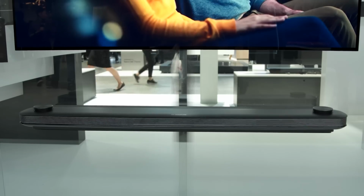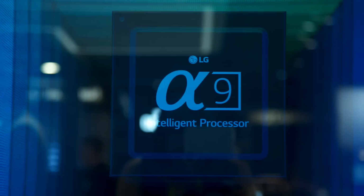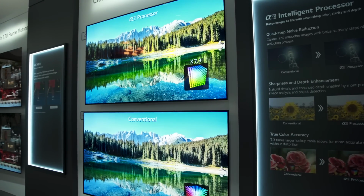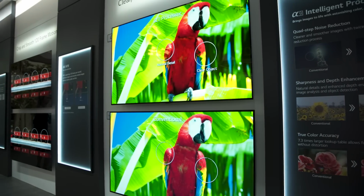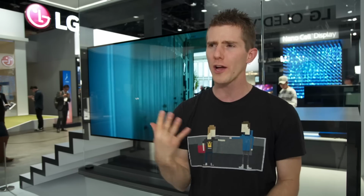So it's still got that sound bar under the TV, but the processor in it is different. So the Alpha 9 addresses 5 key aspects of image quality. Color, so it has a lookup table that is 7.3 times larger. Clarity, so it's got twice as many steps of noise reduction. Sharpness, it increases depth by tracking objects rather than edges necessarily. And then contrast and motion, though contrast is a bit of a funny one because if you can already turn your pixels off, you're already technically infinite. So maybe more brightness. Woo, I'm just making things up now at this point though.